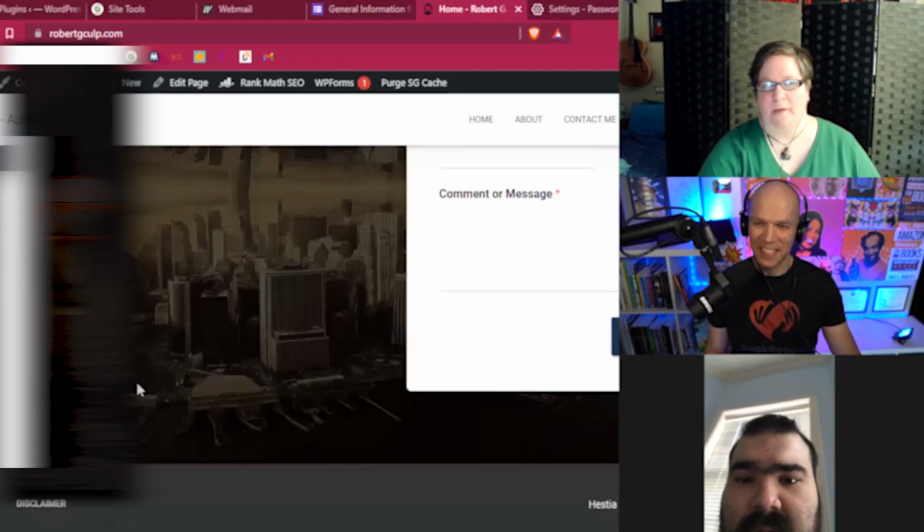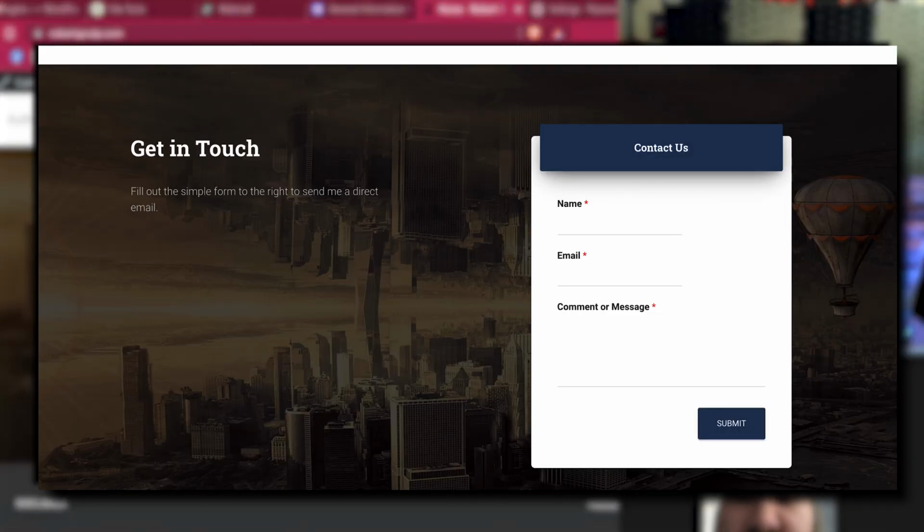And then at the bottom, we have a contact form, and that just kind of makes this a one-stop spot on the web. So you're not saying, oh, if you want to email me, go to robertgculp.com/contact-me. You can just say, go to robertgculp.com. Contact form's at the bottom.